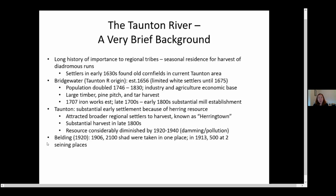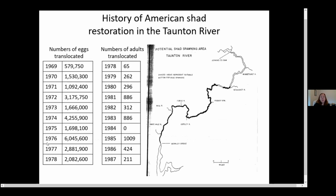And then by 1913, they were only catching about 500 from 2 different seining locations. So clearly the resource was impacted both from harvest and from the pollution and access to spawning grounds. So DMF has previously tried to understand and restore that shad population.